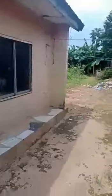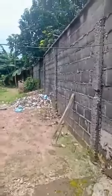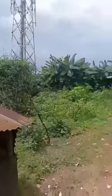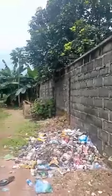This is the first flat, three bedroom. This is the second flat here. It's three bedroom also. Then with enough space at the back, as you can see. The plot here is 1.5 plots, and the space at the back can take another building of two flats also.